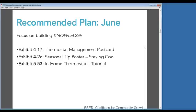Because of the setup of the webinars, we try to do knowledge activities in June, behavior activities in July, and social change activities in August, just to make sure we're building that knowledge and also to keep it relatively easy for people to implement. There are not too many activities each month, and you can just focus on doing a couple of them really well each month. If you're not familiar with the toolkit, the numbers say things like Exhibit 4-17. That's just how you can find it within the toolkit itself, because they're all foldered and numbered that way, just to make it easier.